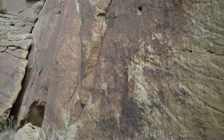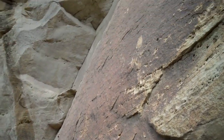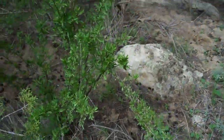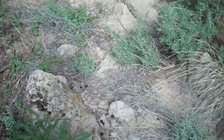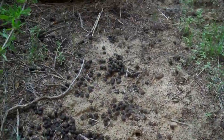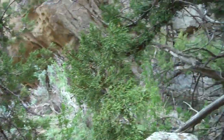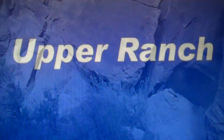I'm up here in the rocks trying to locate the petroglyphs. Big rock overhang above me. I'm down here under a big juniper tree, and there's just elk sign, fresh droppings everywhere. I mean, it smells. It's rich with elk up here. I don't think I've ever been on a property that had more elk sign than this place.